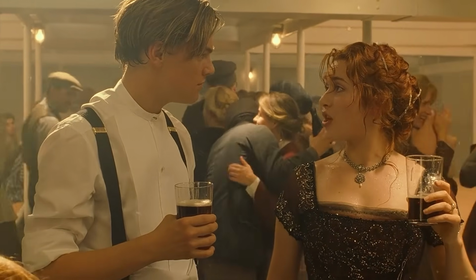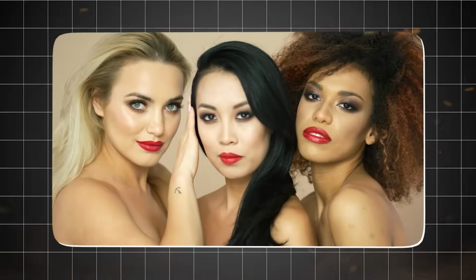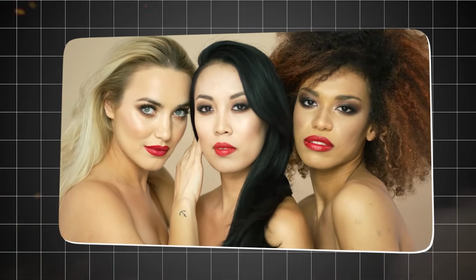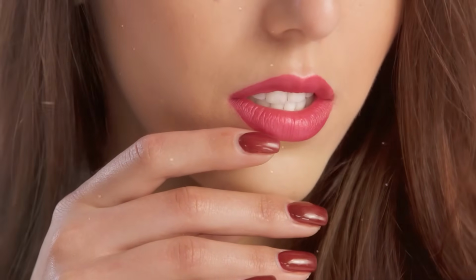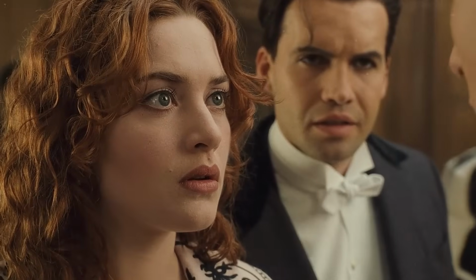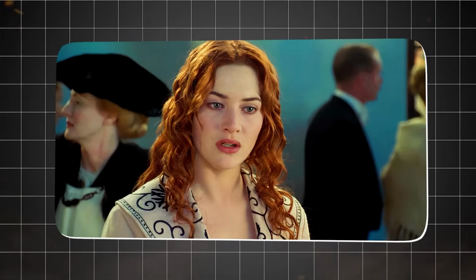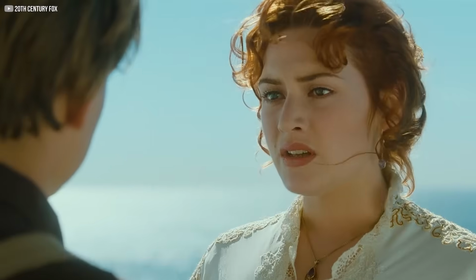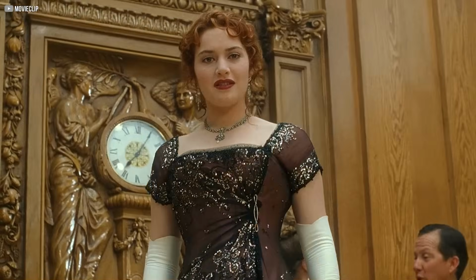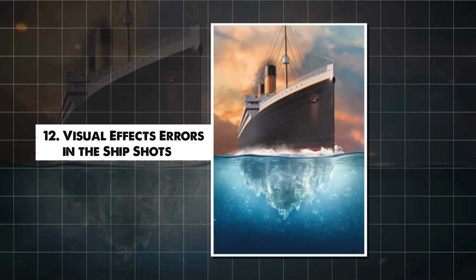For someone like Rose, who was wealthy, well-bred, and constantly under scrutiny, wearing bold lipstick in public would have been considered inappropriate, even scandalous. High society women in that era leaned toward natural looks, often using light powders or nothing at all. Red lipstick didn't become widely accepted or fashionable until the 1920s, when flapper culture made it bold and trendy. So Rose's lipstick wasn't just a bold fashion statement, it was also a little modern flair, added by the filmmakers to give her character more visual edge and appeal. It works beautifully on screen, but if you know your history, it's a subtle detail that doesn't quite match the time period.